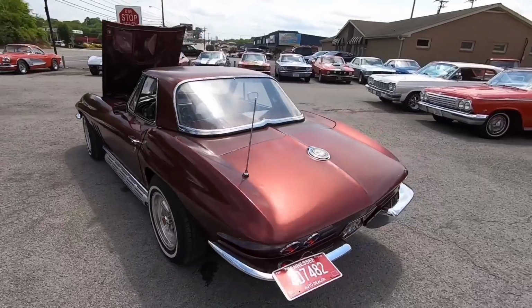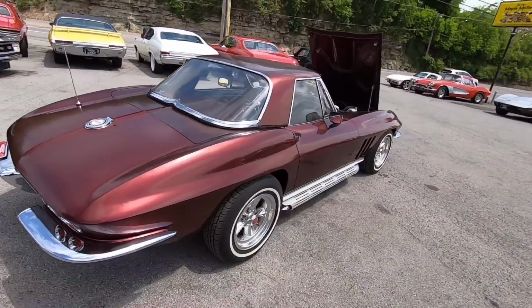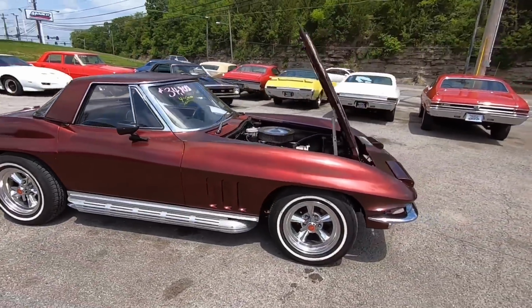I'm getting ready to give y'all some undercarriage shots of this car, and then we're going to take off down the road. Pretty excited about the test drive. I do love me some Corvettes.